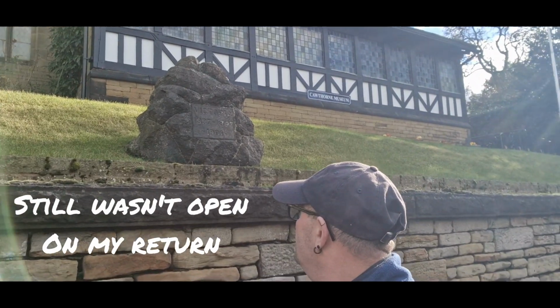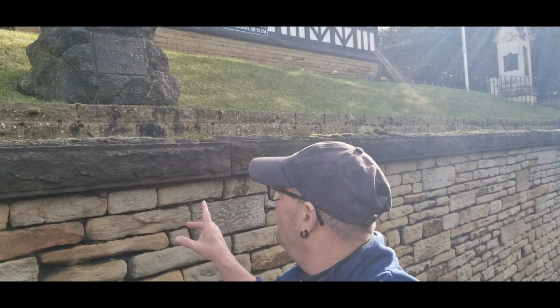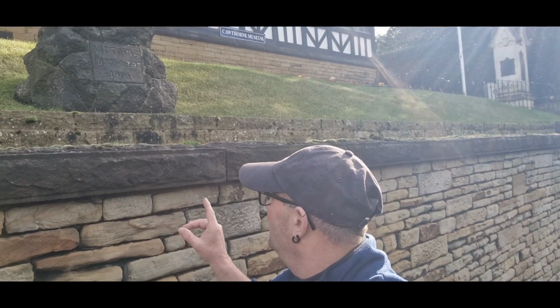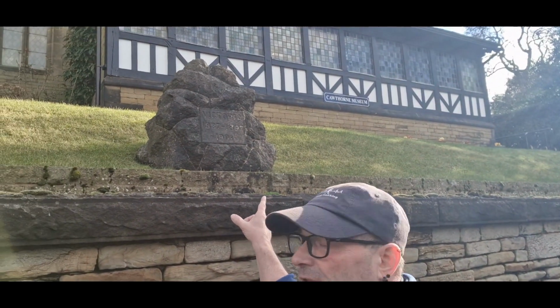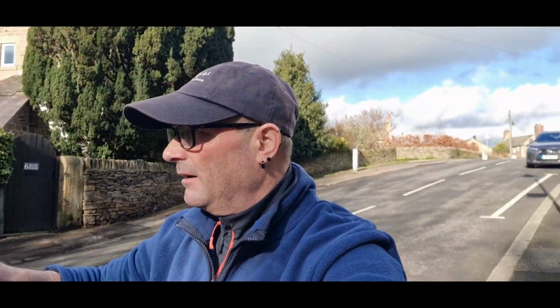Victoria, 1837 to 1897, 1901 it says on this. It's not open at the moment, so maybe we go in there later, we'll see. But let's get down. We're going to cut off onto the fields in a minute and have a ramble around the outskirts of Cawthorne.